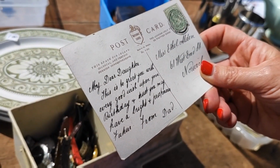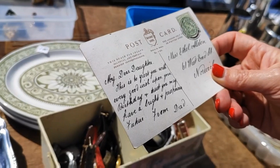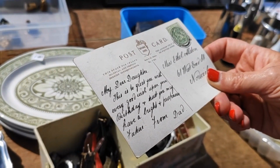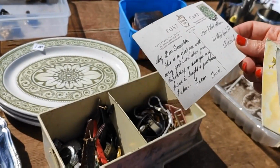Look at how formally this is written. "My dearest daughter, this is to greet you with every good wish upon your birthday, and may you have a bright and prosperous future, from Dad."